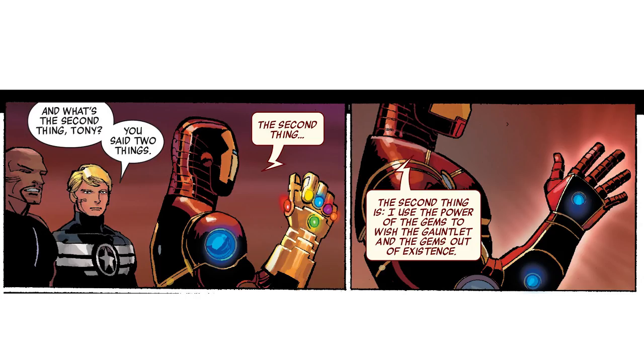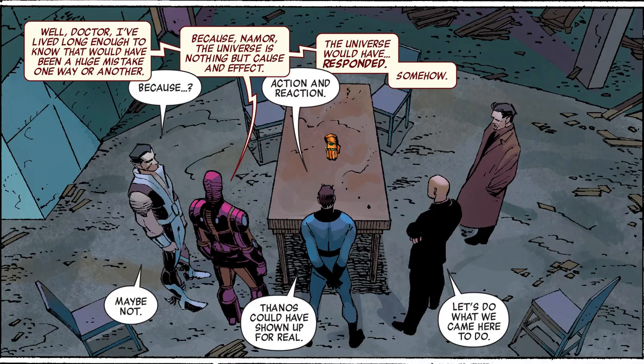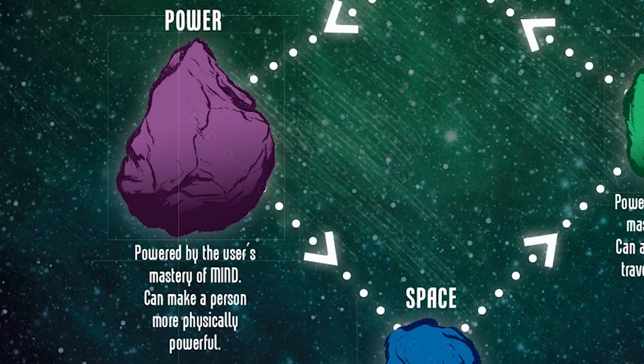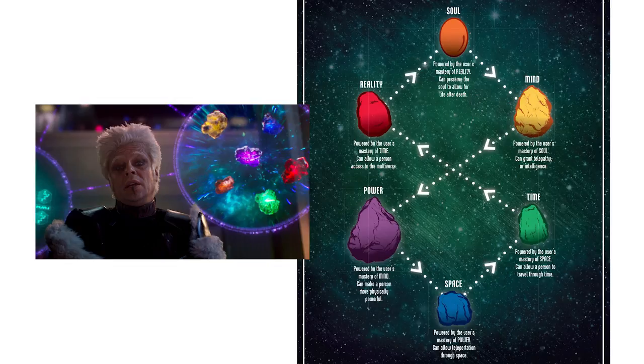Iron Man secretly teleported the gauntlet away, where the Illuminati again divided up the gems, this time giving the Power Gem to Namor the Submariner. The Marvel Universe was then destroyed and reborn, and the gems reappeared across the universe. The Power Gem was colored red in the past, but was now purple, aligning with the Marvel live-action movies.